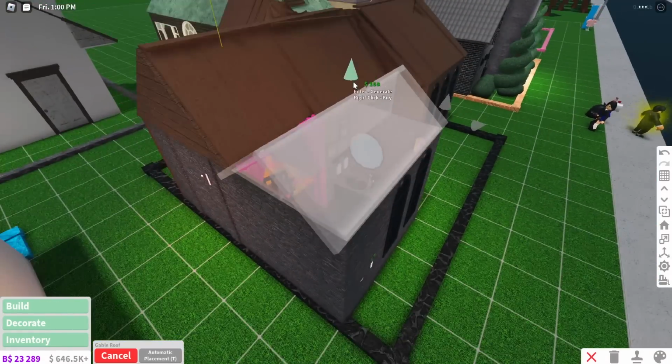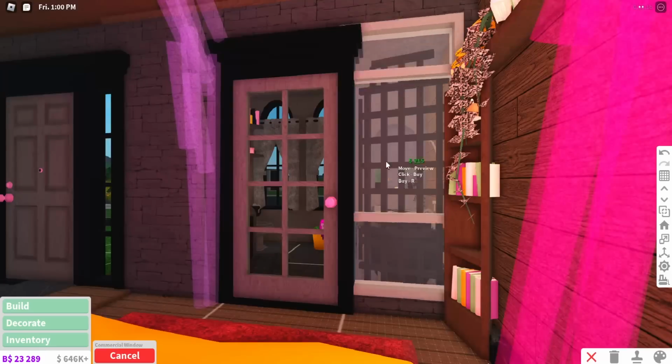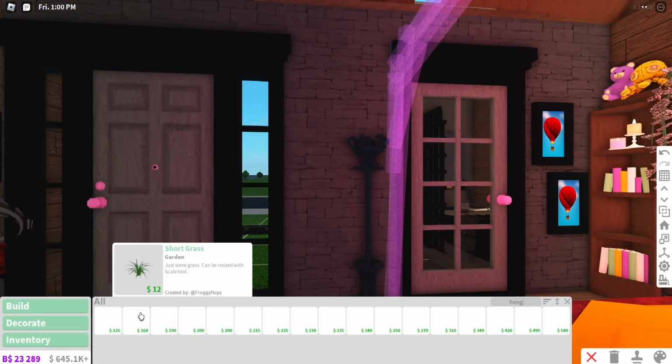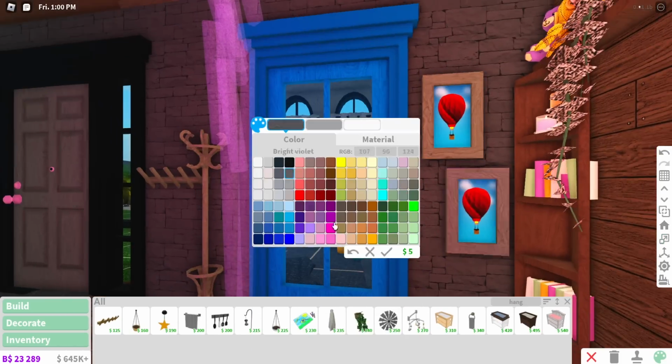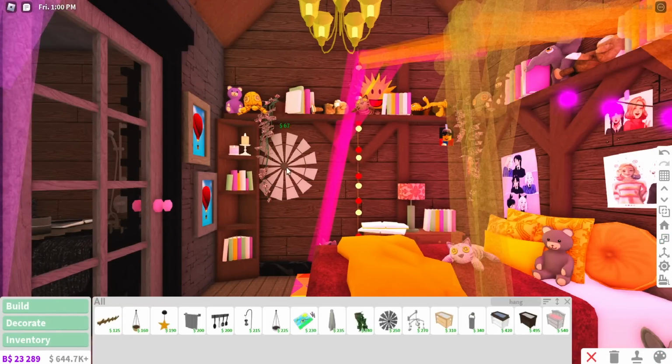For the bathroom roof, I decided that I wasn't going to go with a hollowed roof, and I just used a regular Bloxburg roof. And then I go inside, I add a door to the bathroom and decorate this wall space because it was a little bit of a blank canvas. So I added some picture frames, I added a coat hanger, and whatever else that I could find.